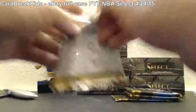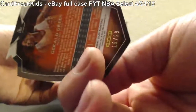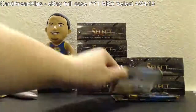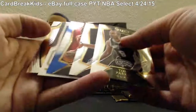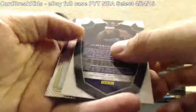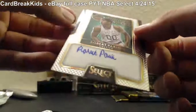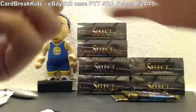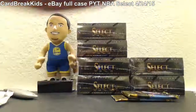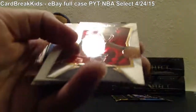All right. Gerald Green, die cut, 19 out of 99. Andrew Wiggins. How come we keep getting Andrew Wiggins' face? Let's get a boom. Flipping this one. Basketball Hall of Fame. Robert Parrish, Boston Celtic. On-card auto. Number 33 out of 149. Robert Parrish. Terrence Jones, Boogie Cousins. More Andrew Wiggins. Man, just staying alive. Jabari Parker, back to back.